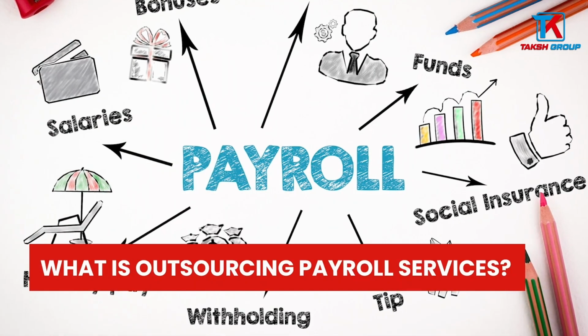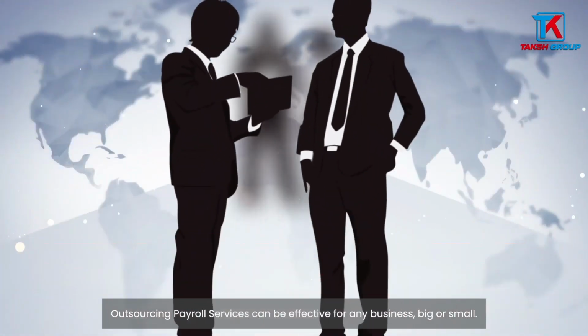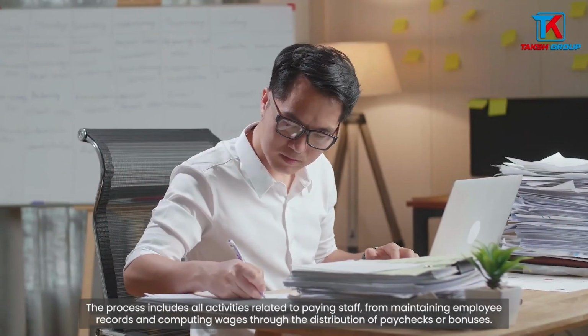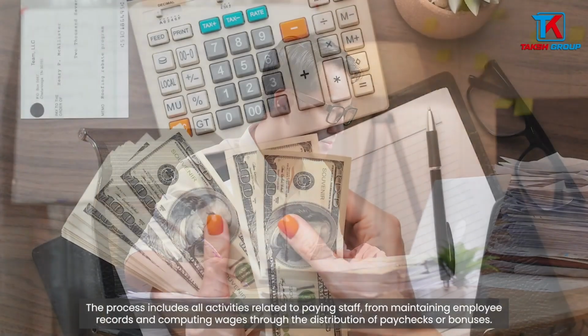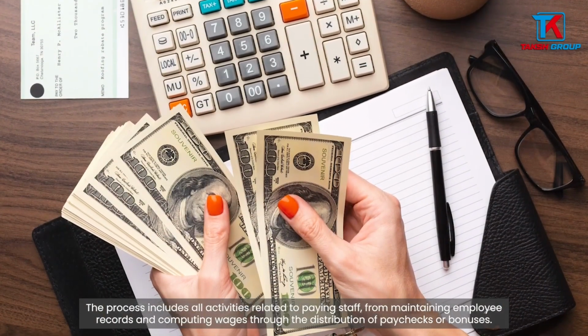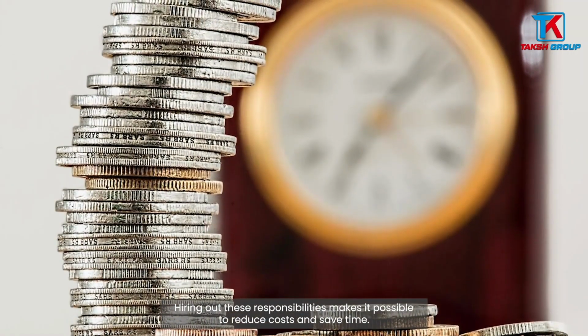What is outsourcing payroll services? Outsourcing payroll services can be effective for any business, big or small. The process includes all activities related to paying staff, from maintaining employee records and computing wages through the distribution of paychecks or bonuses. Hiring out these responsibilities makes it possible to reduce costs and save time.